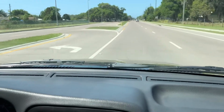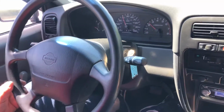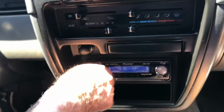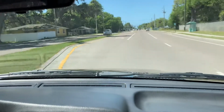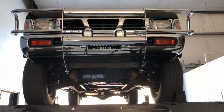All the lights, windshield wipers, backup lights, everything works. It even's got a nice stereo in it. Perfect. It works very well. Yeah. All right. We'll go ahead and swing this around and go put her on the lift. Thanks, Roy. You're welcome. All right.